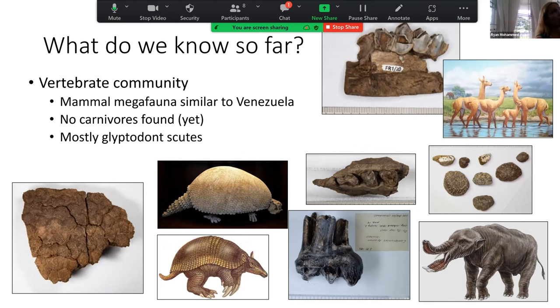Based on the work of the previous excavations from the 1900s all the way up to now, we know that the vertebrate community had a lot of big mammals, probably very similar to what was found in Venezuela at the time. So again, things like these giant armadillo relatives. We also had giant elephant relatives. We had giant sloths, extinct llama relatives. We haven't found a carnivore yet, but that's because in general, carnivores tend to be very rare as fossils.